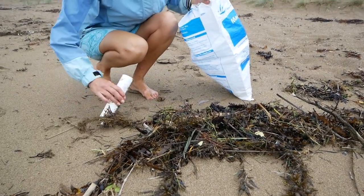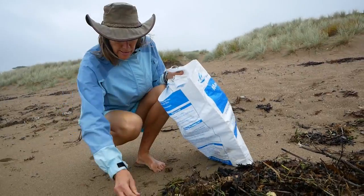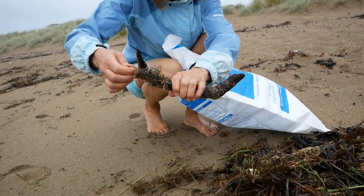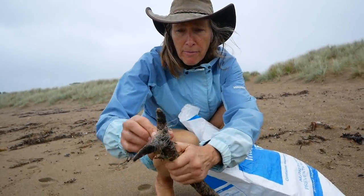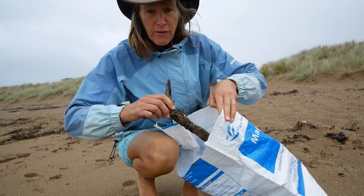Oh look, that looks like some kind of Sikaflex remains, and look what we've got here. Fishing line was completely wrapped around this piece of wood, so we'll have to take the whole thing with us. Glad we found that.